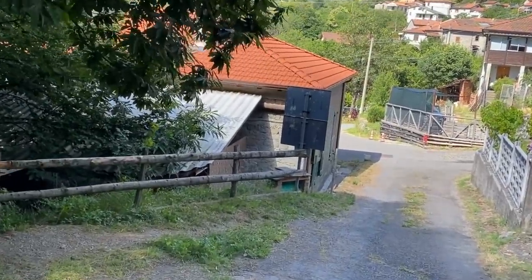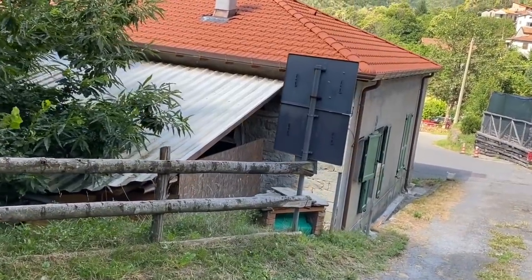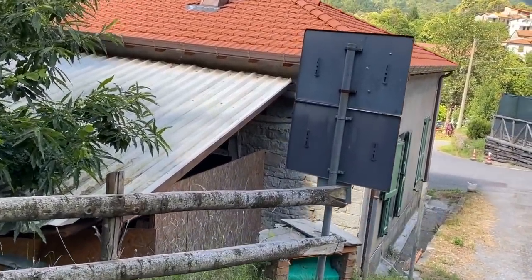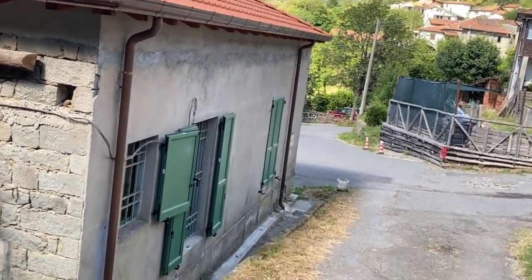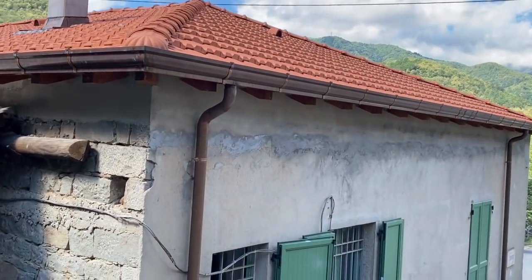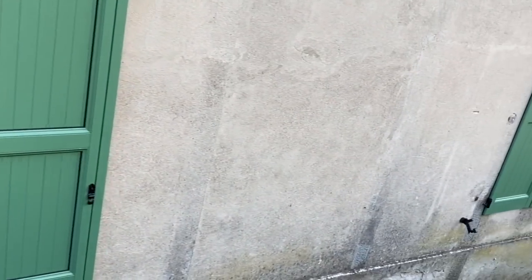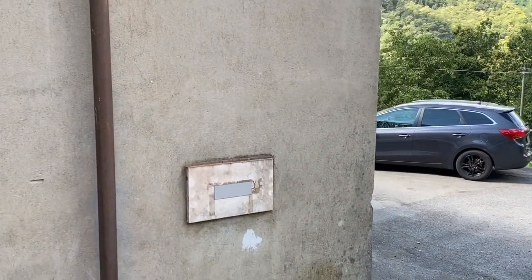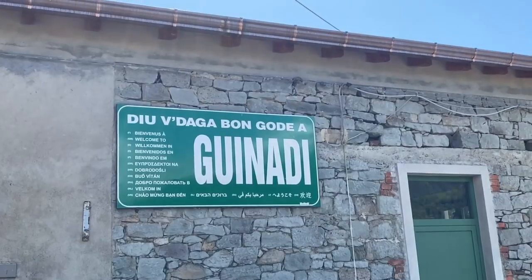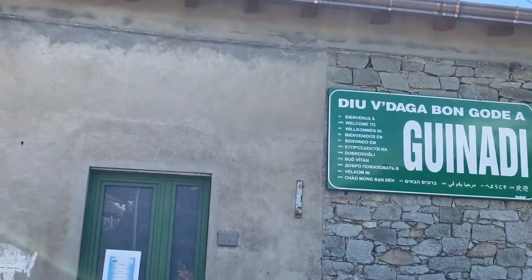So this building coming up on our left was once a post office, a rural multi-service building, and it's just been re-roofed. It was taken over by the local co-op, the Cooperativa. You can see they've changed the windows and the shutters. Here's the sign that welcomes you to Guinadi when you arrive, having made it up the hill.